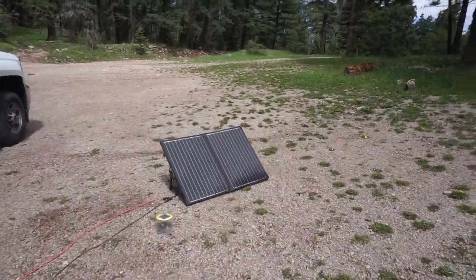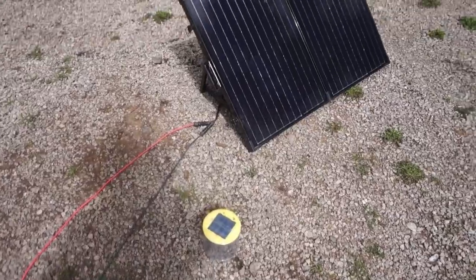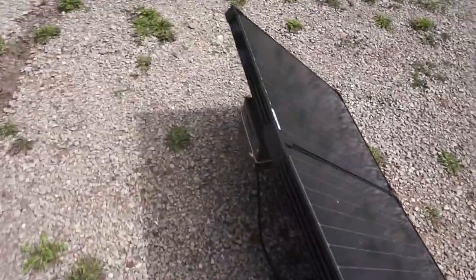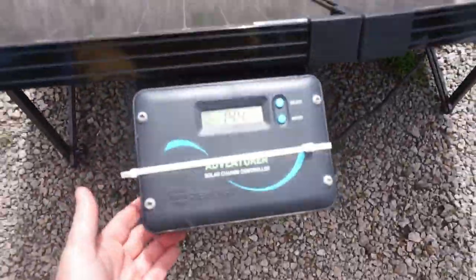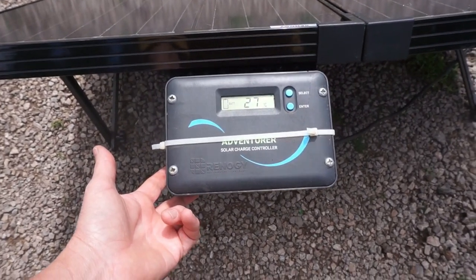So I've got the solar panel out, charging the battery, of course, charging the Lucy light. Let's see what we got. 14.3, 89% full. Cool.